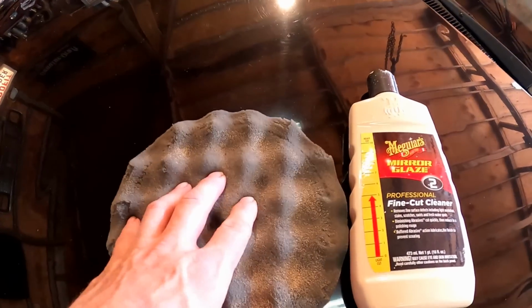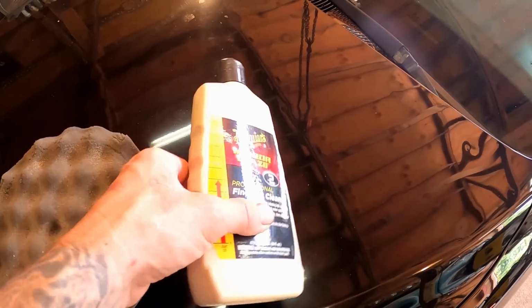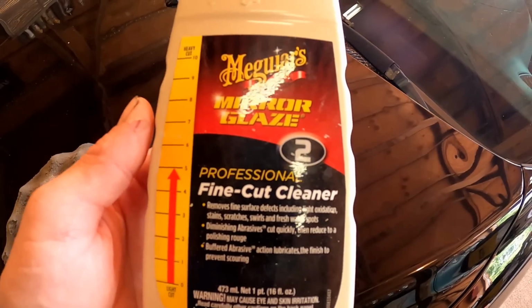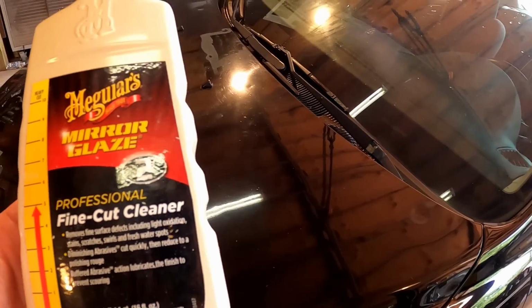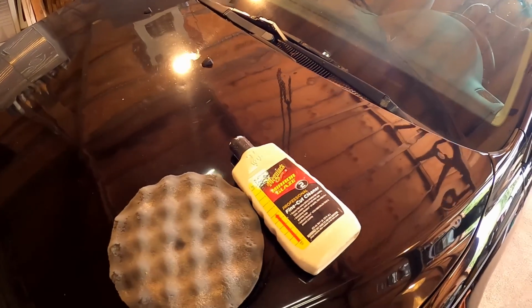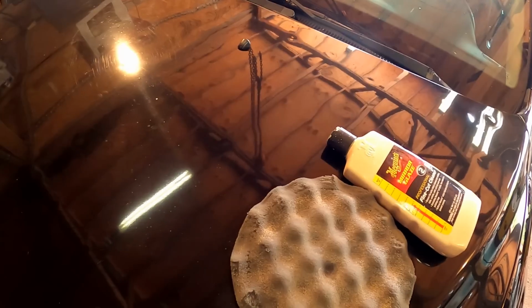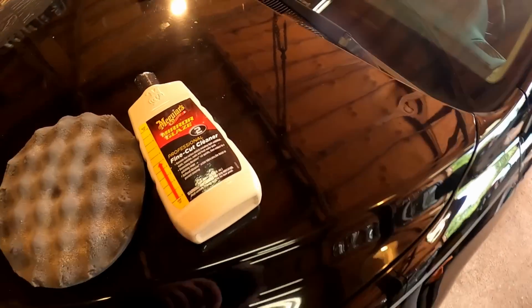All right, we're just going to use a foam pad here and some of this fine cut cleaner from Meguiar's. This stuff works very well, and it's really fine. It's not going to leave swirls. In fact, this will kind of remove swirls. And all we're doing, we're not going to get in there and try to get rid of all the little scratches or any of that. We just want the haze gone, and this will take it off pretty quick.